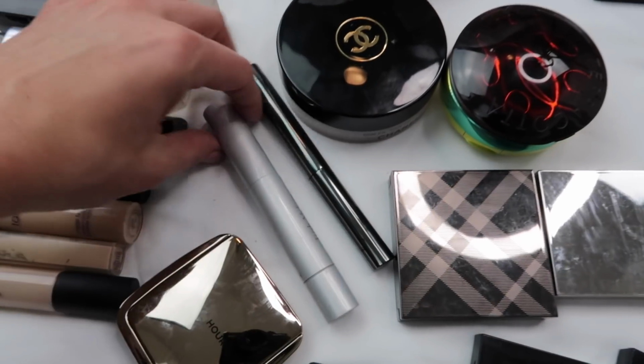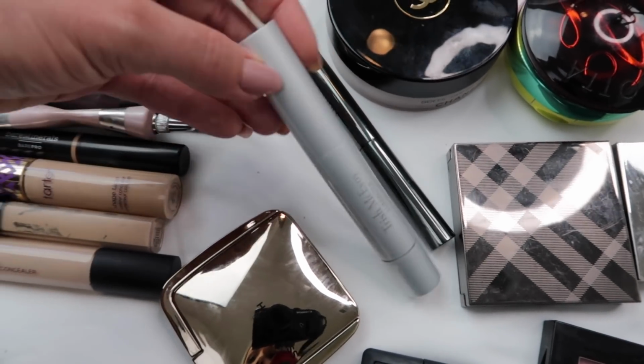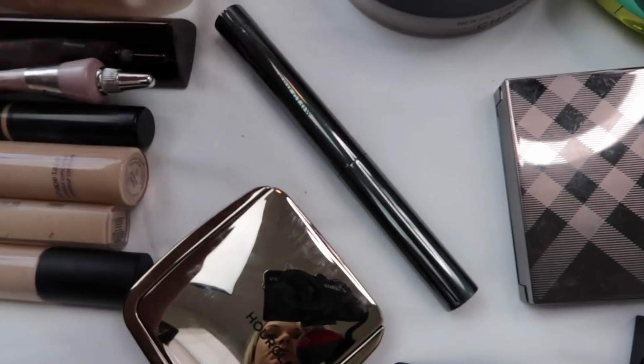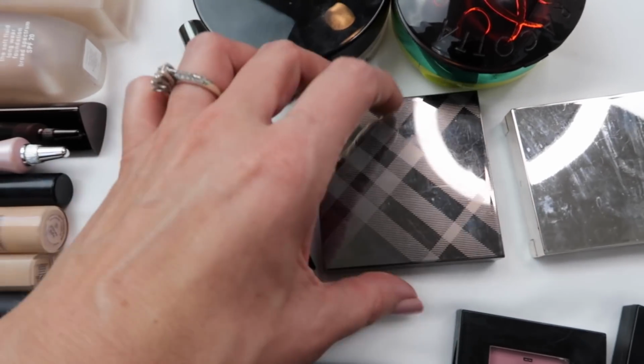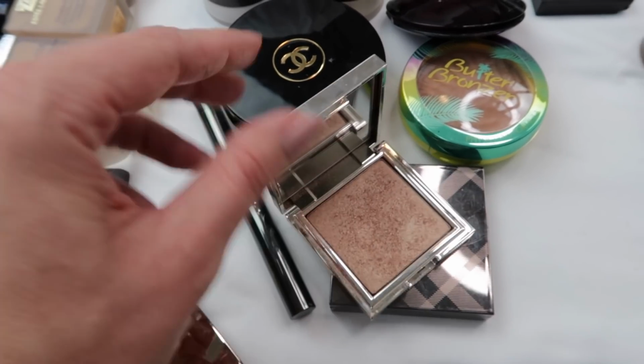Here are all of my highlighters. I have this Trish McEvoy Luminizing Pen. I've actually had this for a while, so I'm going to add that to the throwaway pile that we have. And then this is just one from Burberry. I'm actually going to keep that one. Haven't had it too long. And then I have another Burberry powder highlight that I love. This is Skinny Dip from Jouer, and I love this one, so I'm definitely keeping that.